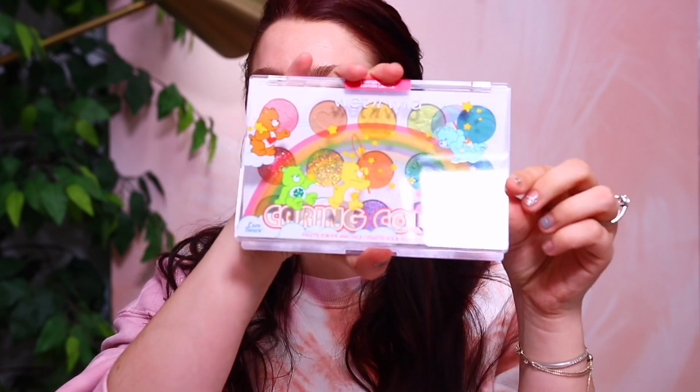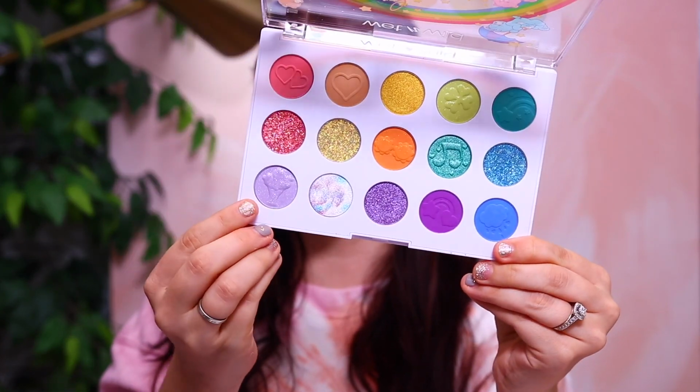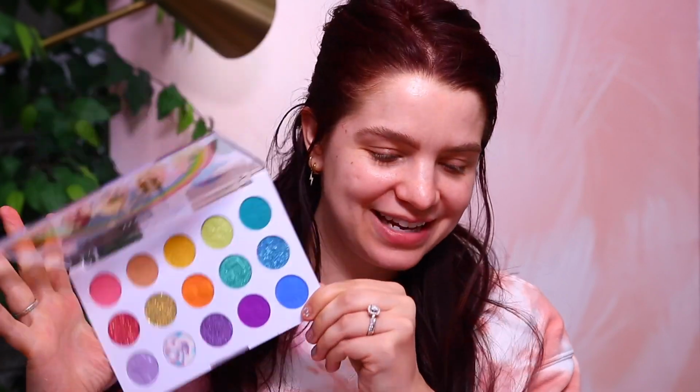There's also an eyeshadow palette. I feel like most of you guys are going to be interested in the eyeshadow palette. This is the Caring Counts palette. Look at how cute. I really want to try that swirl pan right here, because I think it looks so fun. I love all the little emblems in there. Really cute packaging again on this.